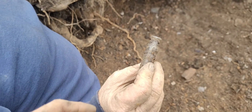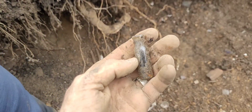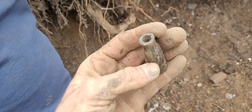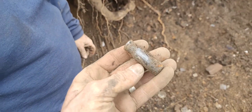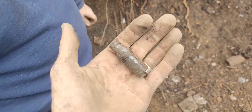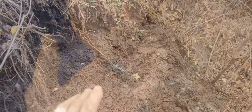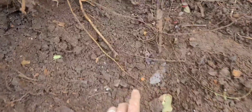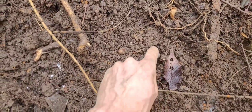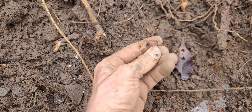Bottle here, a little sniffer. I think sometimes you can put a little bit of whatever you wanted in there. I don't know. Either that or you had some little tablets in there or something. White tablets. Check it out. I thought that was one too, but it's not. It's like an acorn. Not that one.